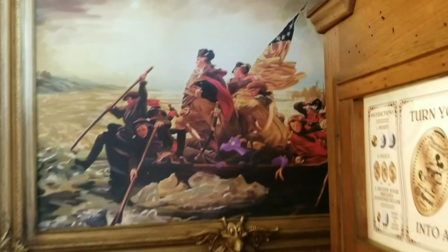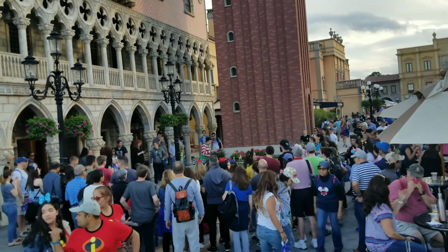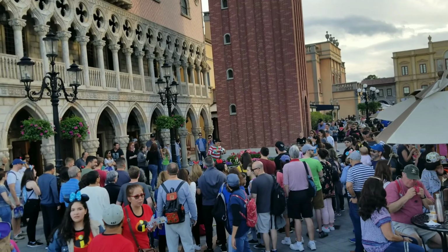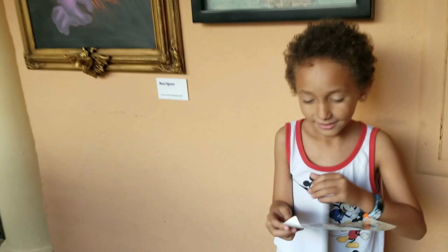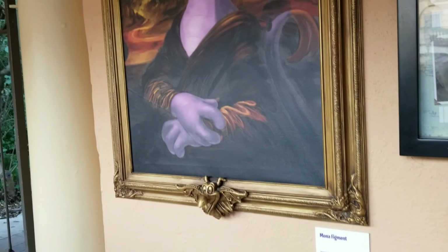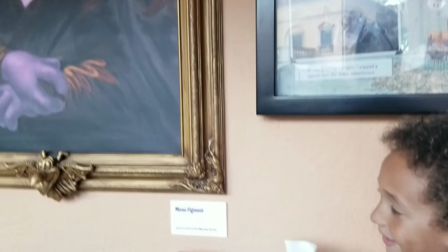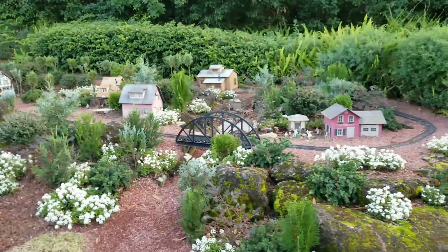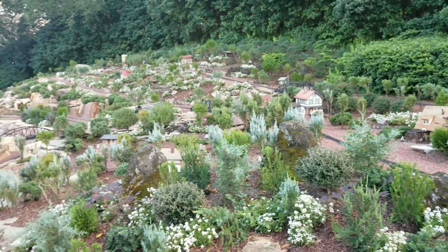So we are now in Italy. There's some type of show going on, but we really can't see. But now we're gonna go look for the next painting. So it took this kid like 10 seconds. We walked back, saw the KidCot area, and here she is, Mona Figment. Good job!